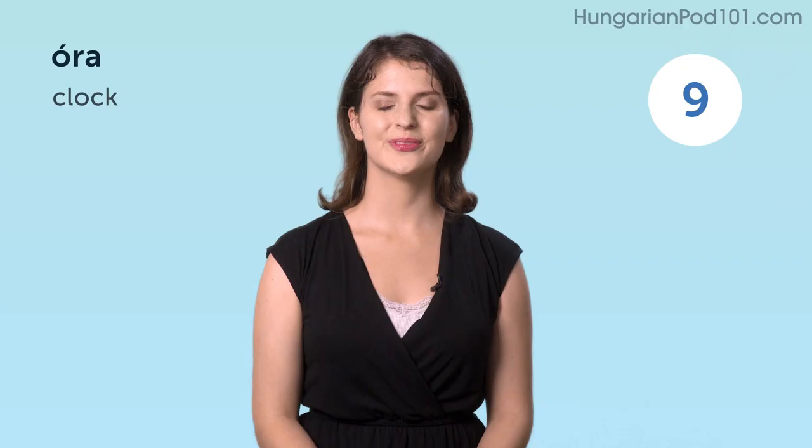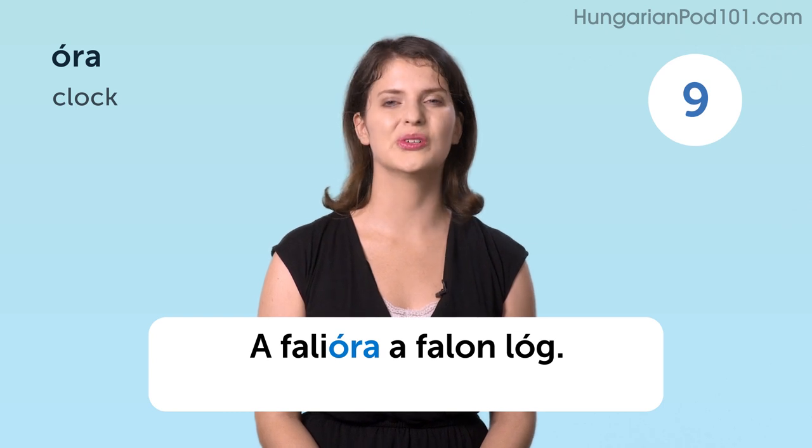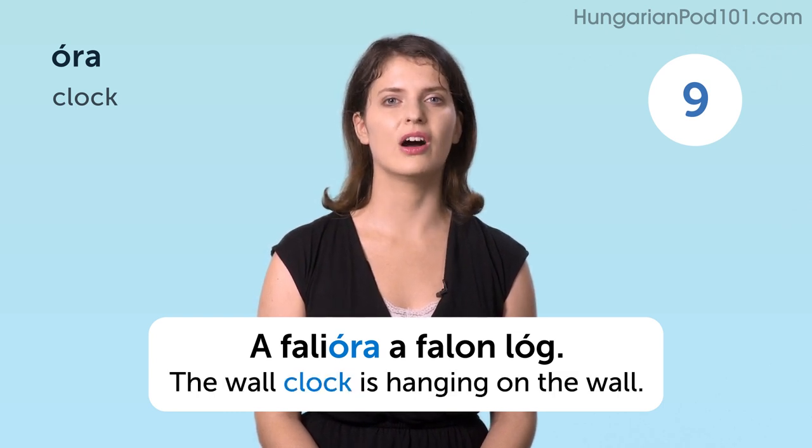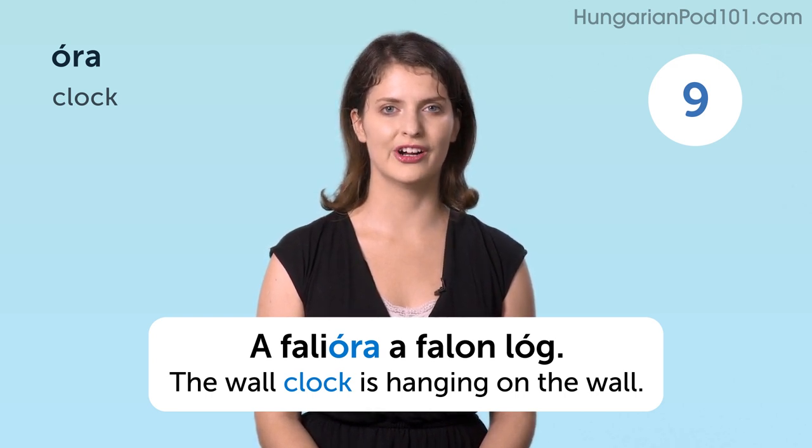Óra. Clock. A fali óra a falon lóg. The wall clock is hanging on the wall.